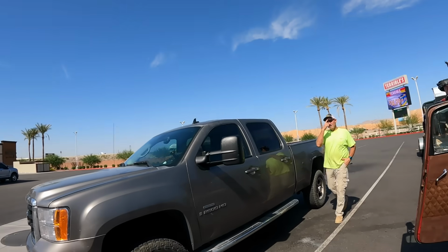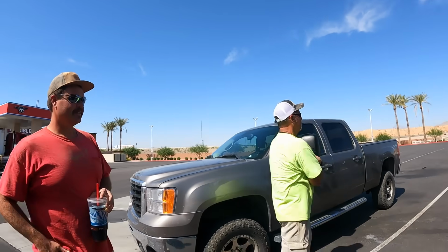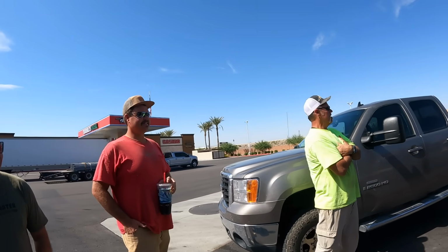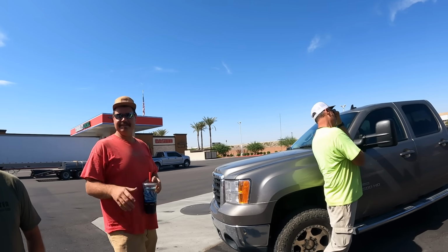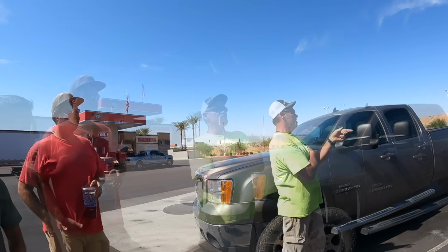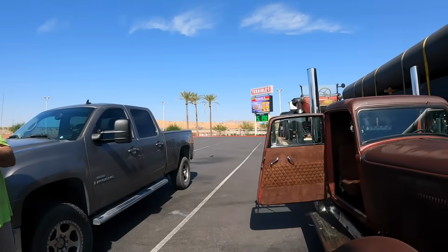All right, so how much do you think it weighs? What's your guess on the weight? Total truck, trailer, all of it. I'd say 16 to 18, probably. What are you going with? Just over 10. It's 16,480. Man, that's heavy. They're heavier than they look, aren't they?